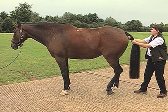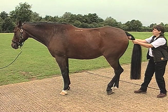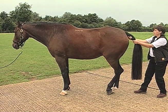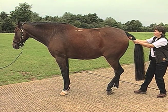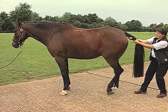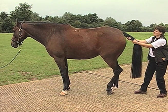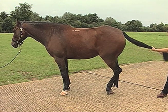To end this treatment, we're going to hold the dock and gently lean our weight very slightly back, allowing the horse to lean slightly forward. There is now tension all along the spine. The horse is relaxing into the stretch, so when we come up, gently release.